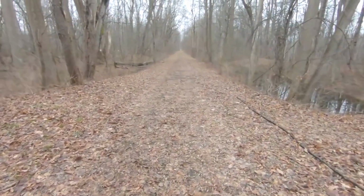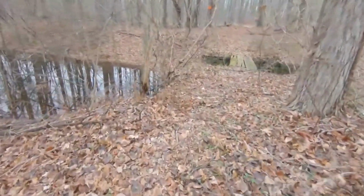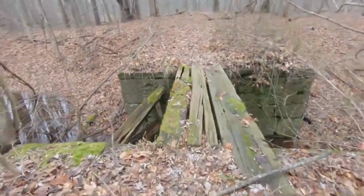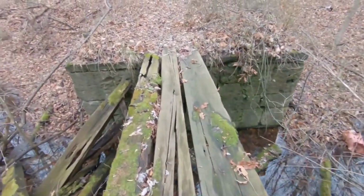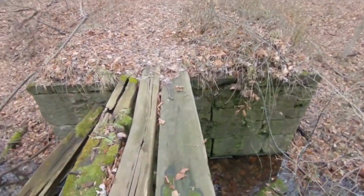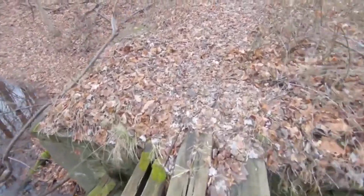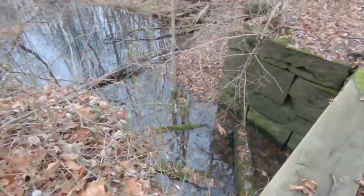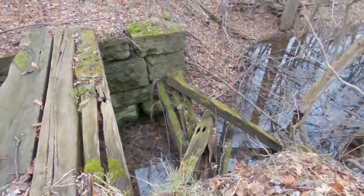Of course, this is the main line. If we go this way, there appears to be a bridge over the canal prism. And an old stone foundation. I don't know whether to trust these beams. They're pretty solid. Let's see if we can cross this thing. Well, you know, this was not here when the canal was used, because it's only about 6 feet wide.